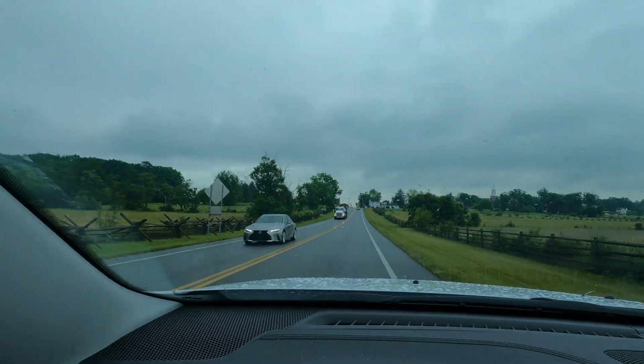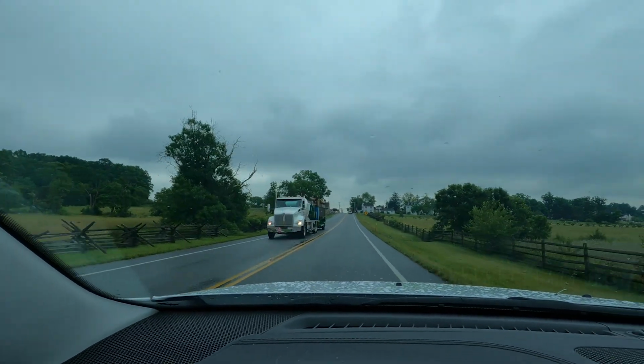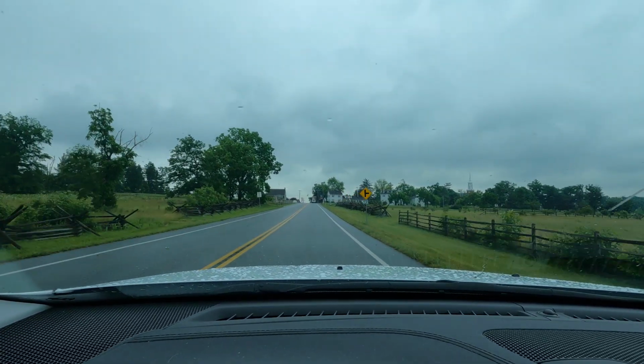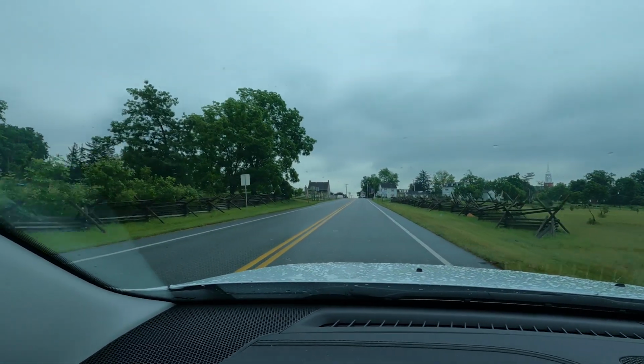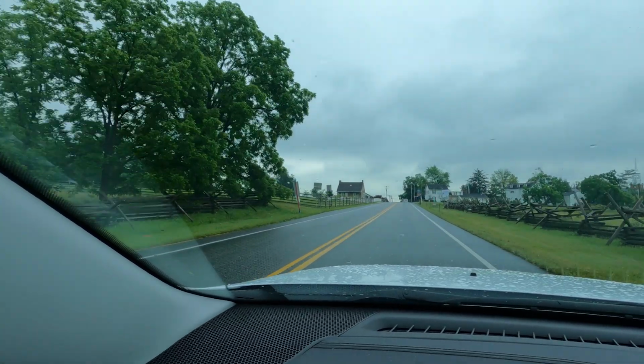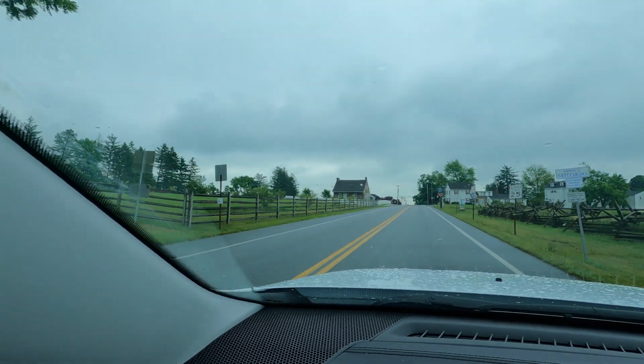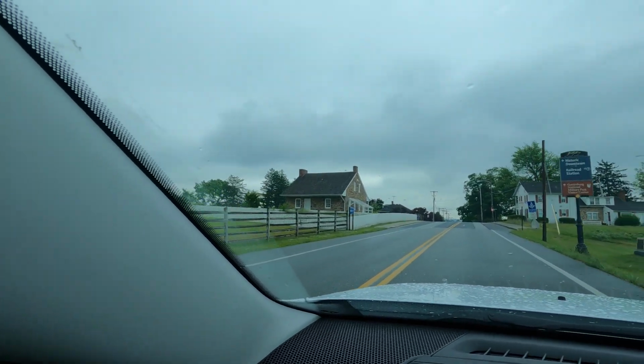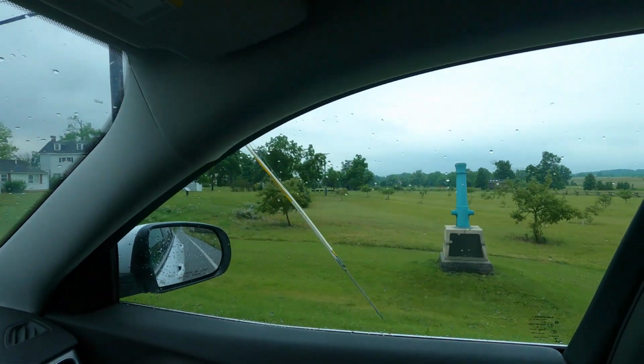Alright, started the video again. I was going to tell you, the route here is really well marked out for doing the auto tour, so you just got to kind of look for the little signs and follow the arrows. And again, this is General Robert E. Lee's headquarters coming up here on the left, though he actually camped on this side of the road.